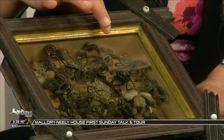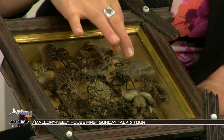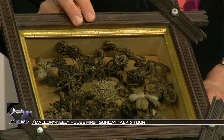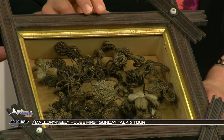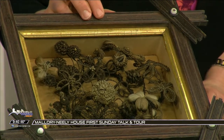The attention to detail is really unbelievable, because it looks like it was wrapped almost like little flowers or something. Yes, and some of it's very intricate. Some of it, it's hard to believe it's hair, but it is, and it just looks amazing.